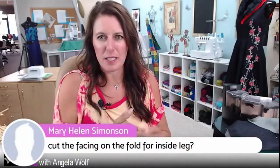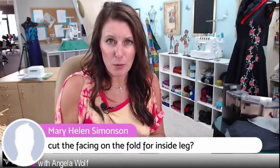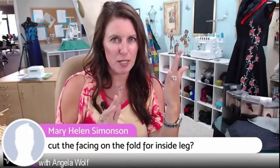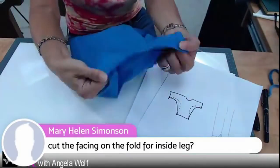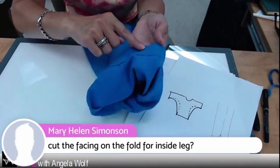All right. So, okay, I see a facing question. This is very related to what we're doing. Cut the facing on the fold for the inside leg. No. Good question, Mary Helen. No. You're going to have two different pieces of facing. You're going to have a front and a back. So I'll bring you back to these pants right here. I think you can see this. There's a seam. That's the inseam.